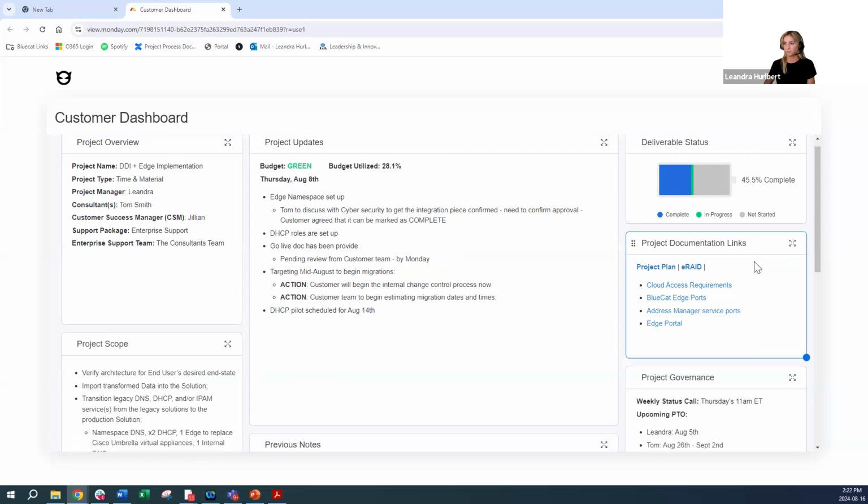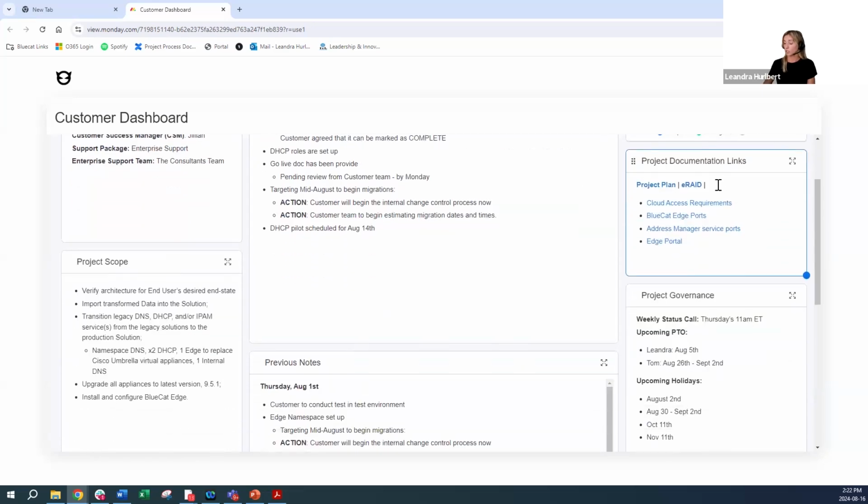That being said, we do include the link to your project plan and any other required boards such as E-raids or contact lists, just kind of depends on the project. Here you can actually be directed to the full project plan and other project boards if you'd like to check those out and see the latest in there.